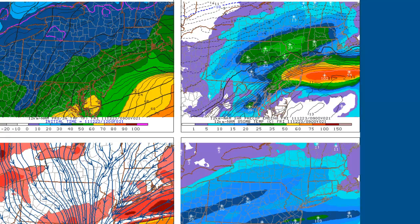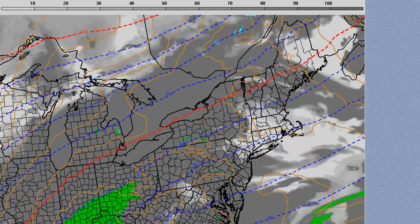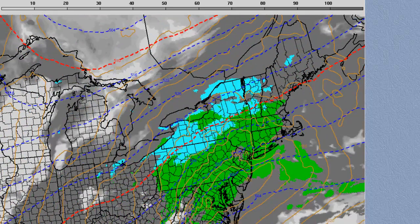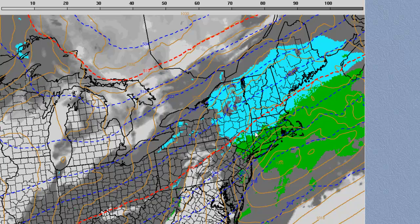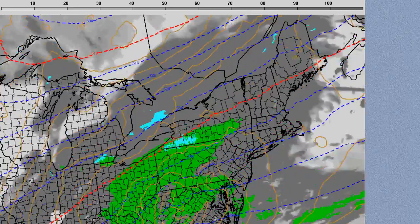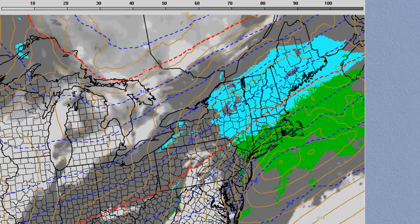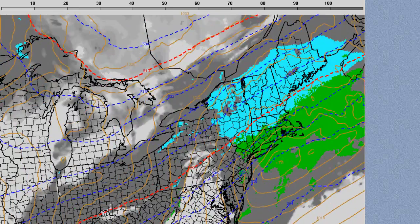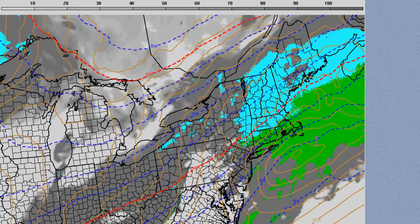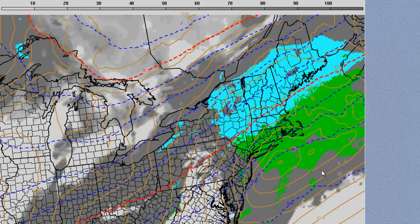We'll take a look at precipitation type, and if you loop through it here you can see what we're talking about. Mainly rain for the forecast area until the tail end of the storm, when we see here Litchfield County mixing and now they have some snow changing over on the back end of the system. So rain is the forecast tonight, periods of heavy rain changing over to snow in Litchfield, maybe Sussex County, Orange County. Litchfield will be the area that could see some sloppy accumulations.